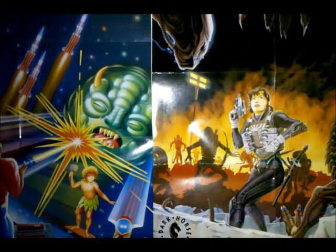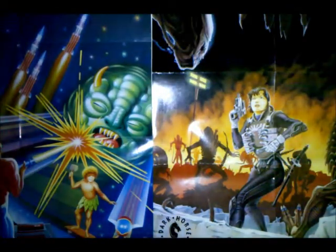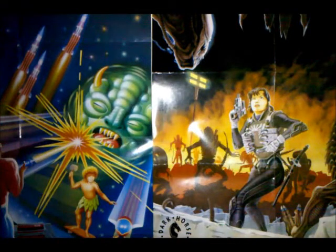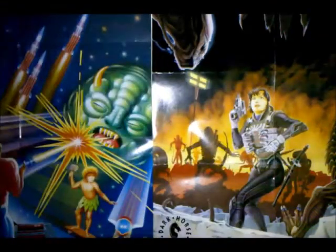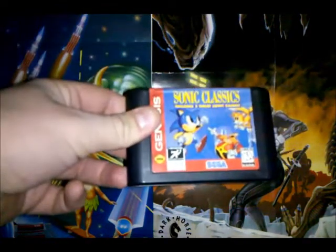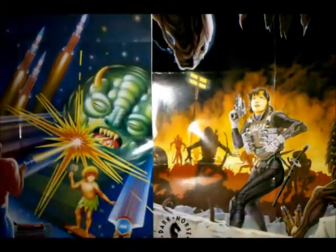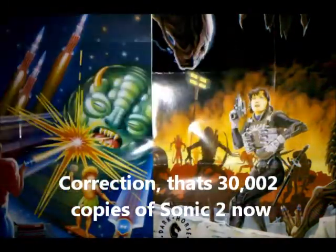Next, actually, before I got those games, we went to a flea market, and a surprising change of pace, they actually had something. They had a Genesis, a bunch of games, and I went ahead and picked it up. The games are WrestleMania, the arcade game. Excuse me. Next is NHL All-Star Hockey 95. Justice League Task Force with a sticker across the label. Sonic Classics. I was glad to have that one. 2 copies of Sonic 2, which means I have about 30,000 copies of Sonic 2 now. And then last is Wheel of Fortune.